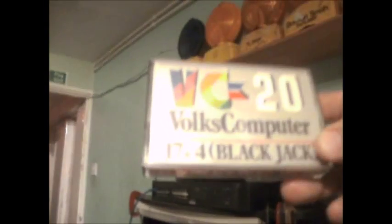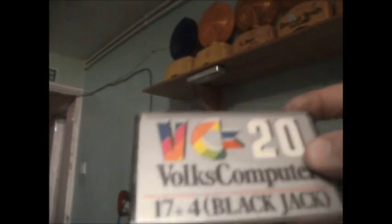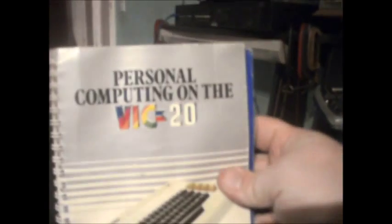Yep. This is what was this for? Volks Computer 70. Oh, blackjack. It's a game. We have a game. We've got one game. I know Black Records do a lot of games. Okay. So, we've got this one, which is the Personal Computing on the VIC-20. Better keep hold of that one.